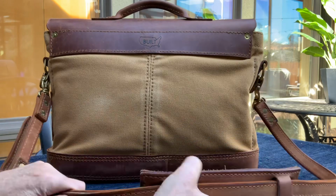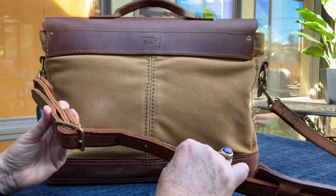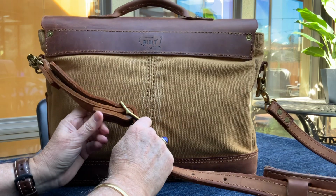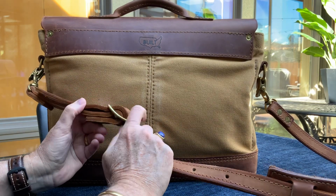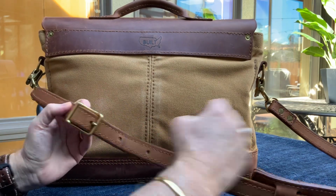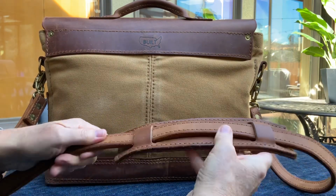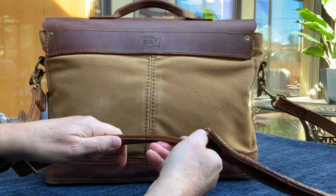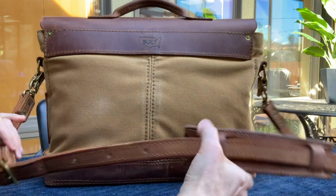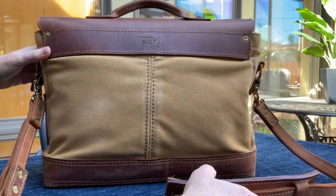The shoulder strap, which I think in my original video I went on about, because this thing is just a monster. I mean, look at how thick that shoulder strap is. This bag was really overkill. These guys, when they built this bag, went way beyond what was necessary. Look how thick that shoulder pad is. This is two thicknesses of 10 ounce leather that's sewn together. That's why it is so over the top. It is just incredible how well built it is.